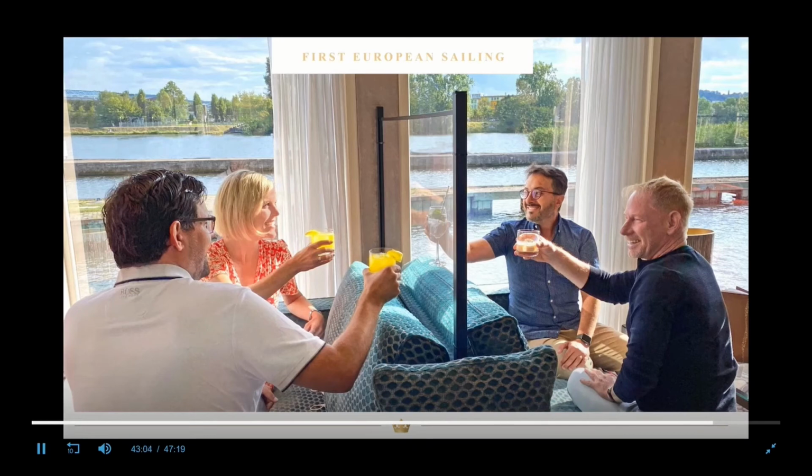Every single day when the ship stops, it stops usually near the middle of town. So you just open the door and there it is. You don't have to take a ferry, or you don't have to go very far to be right where you want to be. That's right.